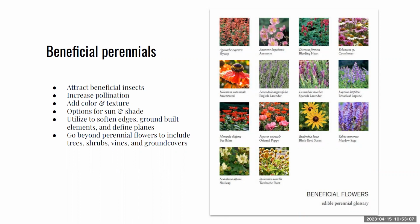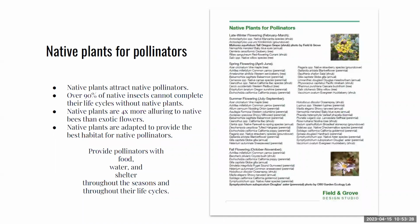And just a reminder to think beyond perennial flowers, which are obviously kind of the starting place for beneficial perennials, to include those other planes of trees and shrubs and vines and ground covers. And a great way to do that is to start thinking about native plants that are great for pollinators. And a few notes on why native plants are so important for pollinators.